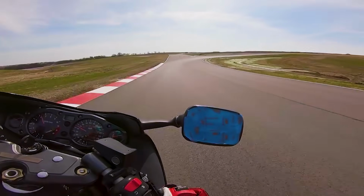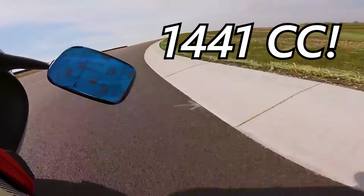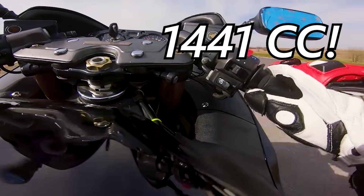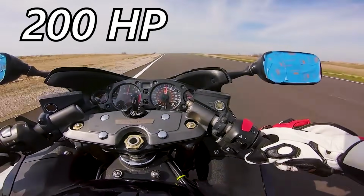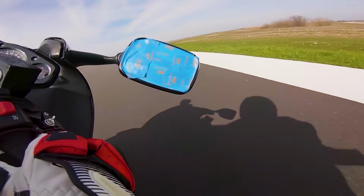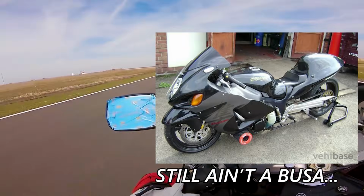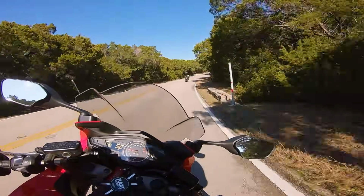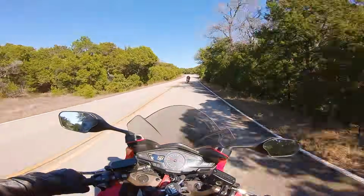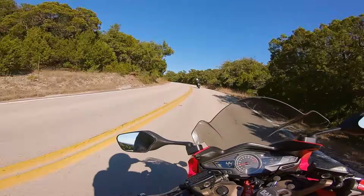Kawasaki's response to Suzuki's attempts: in 2012, they updated the 14R to 1441cc to out-Busa the Busa by 100cc, and increased the horsepower to 200 and torque to 114 foot-pounds. The result? The ZX-14 now ripped a quarter mile in 9.4 seconds reliably, still making it the fastest motorcycle at the time. The two bikes might seem irrelevant now with the introduction of the H2, H2R, and a plethora of other leader bikes making over 200 horsepower, but for the time, this was pretty crazy.